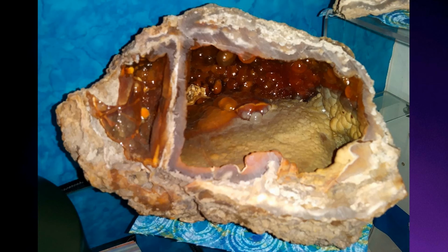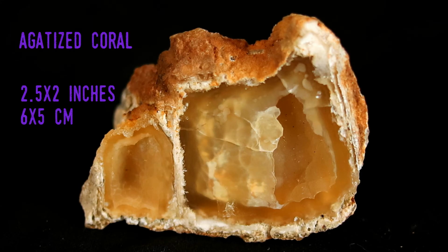So on to where it can be seen. I've listed the 3 most common locations to find agatized coral in the wild, so to speak, but it has to be said that due to its rare occurrence and many years of rockhounds searching for it, it's unlikely to appear to the casual hunter, especially in the larger specimens.